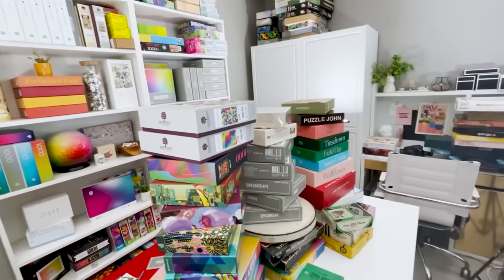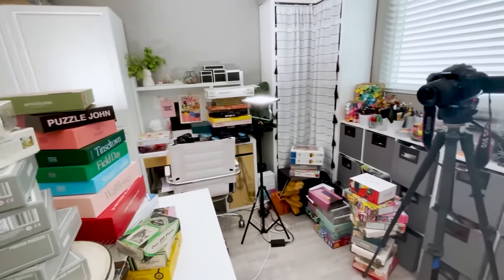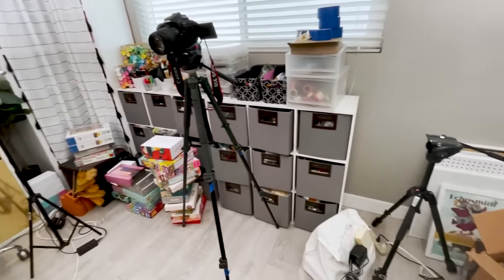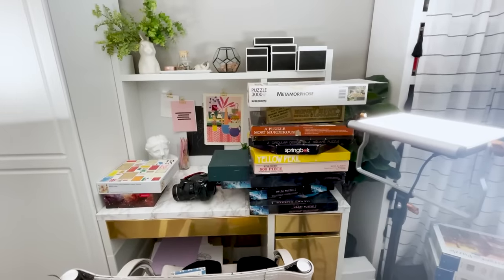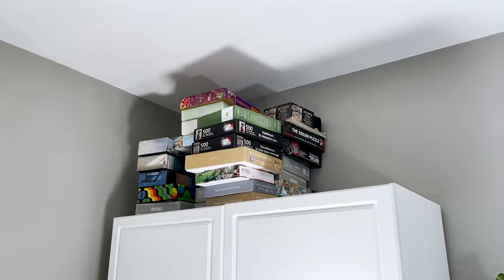So basically, this room where I film has just gotten so cluttered and crowded. I don't have space for anything. There are piles of puzzles literally everywhere. Being in this room honestly gives me a lot of anxiety because there's just stuff everywhere. Also, I've had this background for over a year now, and I just feel like it's time for a big reorganization and a little bit of a change.